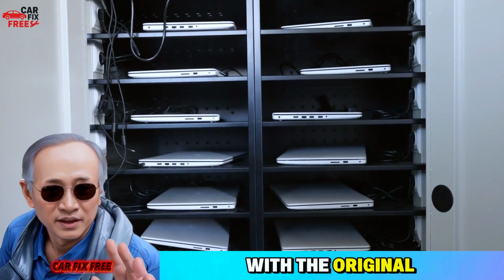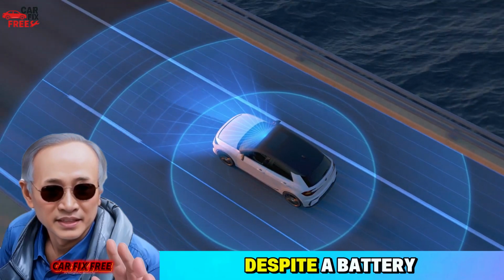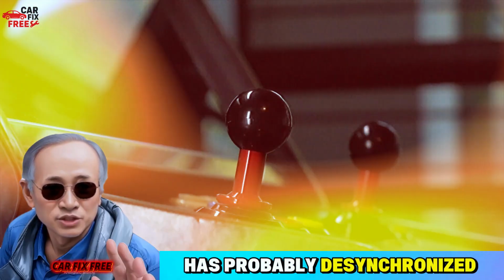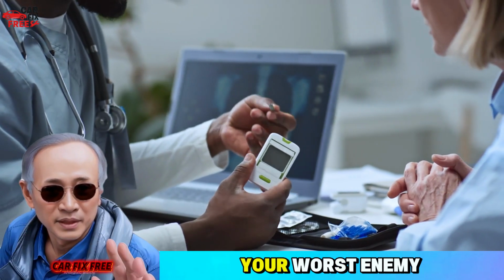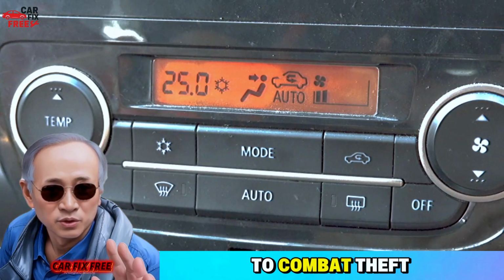Third technique, reset the immobilizer with the original remote key. Your car stubbornly refuses to start despite a battery in perfect condition. The immobilizer system has probably desynchronized and no longer recognizes your legitimate key. This electronic security can sometimes become your worst enemy. Manufacturers have widely adopted these systems to combat theft.